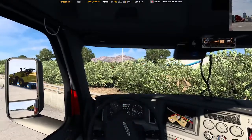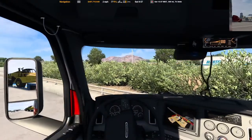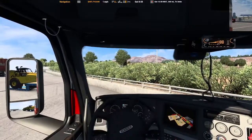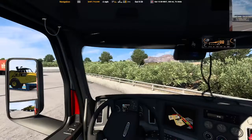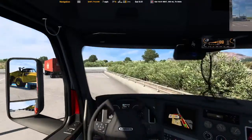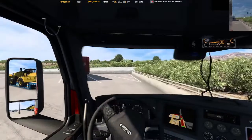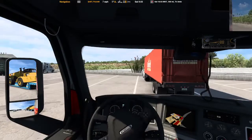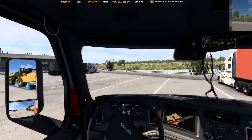Wow, I hate this place. I always have. I hate this trailer because it doesn't turn. I mean, I'm gonna hit it again.